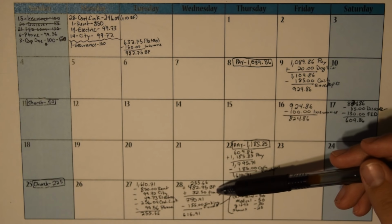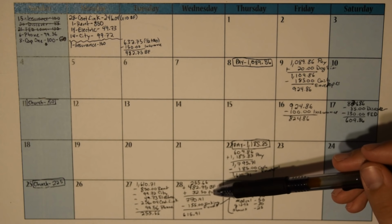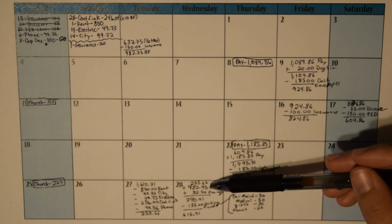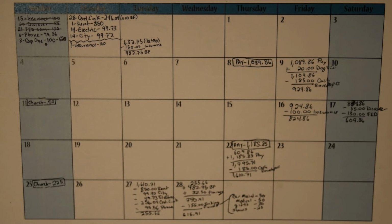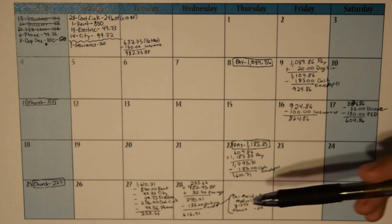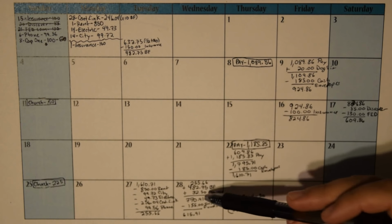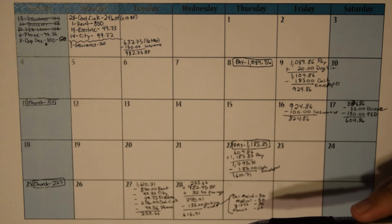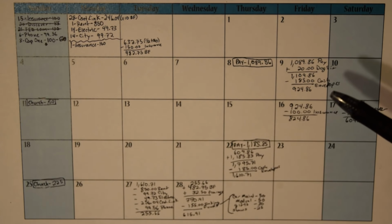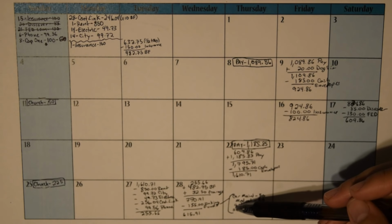So $255.66, and my boyfriend gives me half of the bills when he gets paid on the 28th, or at the end of the month. So he gave me his $482.75 there. And then I have this garage, and I'll explain that in the Every Dollar app, but this was extra money I brought in. Garage, $32.50. So I got $32.50 from that, leaving me with $770.91.